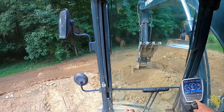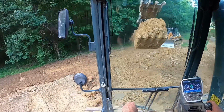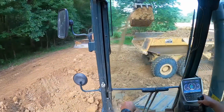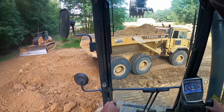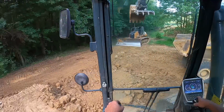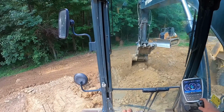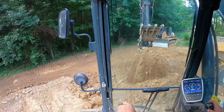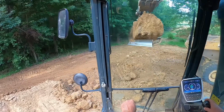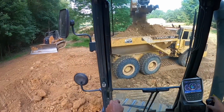All right, it always takes just a little bit to get the new borrow pit set up and get everything running efficiently, but I think we about got her. Got a good spot for Aaron to sit while I load him. He's got a nice little wraparound road coming in here now, so he should be able to just loop down in here and pull right up where he needs to be. Hopefully we can knock out a few loads this morning.